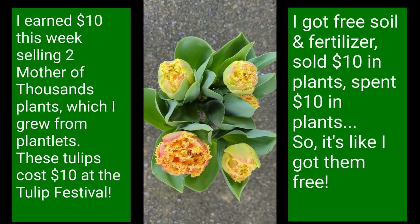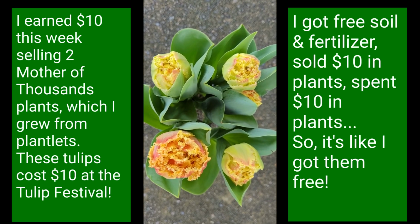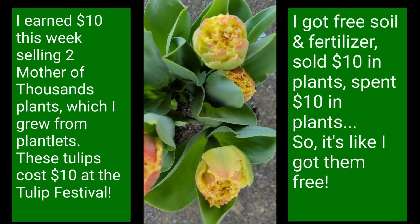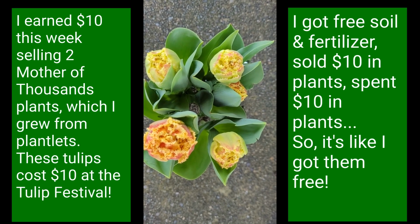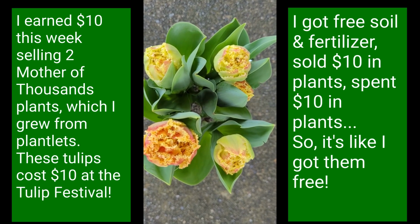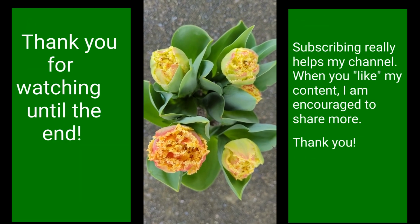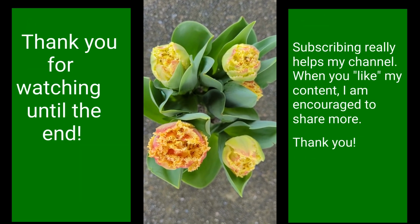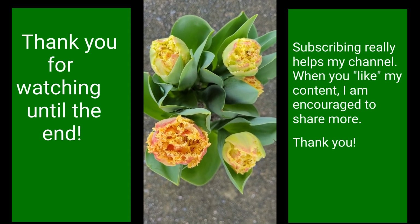Yay! I sold $10 worth of plants. I bought one plant for $10, and it's actually multiple plants because you can see each of these is a separate plant. But that was a net zero. I have not spent anything extra than what I made. So I'm happy with that. And I was able to get rid of some plants that I don't need anymore because I have so many of them. So I'm pleased.